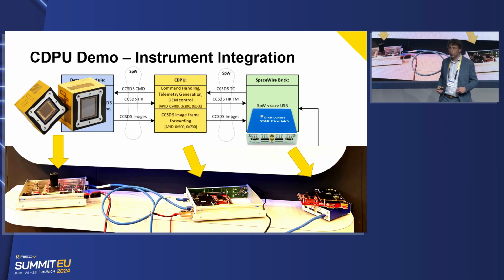The proof is in the pudding. So we asked our friends in the Netherlands, Airbus and SRON, the Dutch Space Research Institute, whether they had a real instrument on loan. We actually got an engineering model of a real instrument, and we connected that to our control and data processing unit, so our instrument control unit. That's the box in the middle. And we actually showed that we can control the instrument on the left, we can get data out of the instrument, and we can also do data processing in our control box and then send the data and the information to an emulated satellite platform.